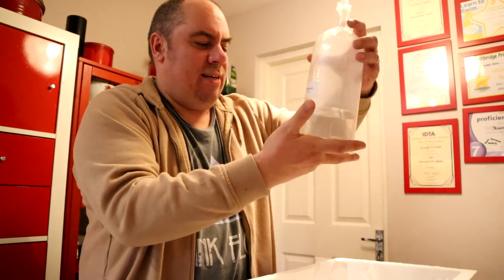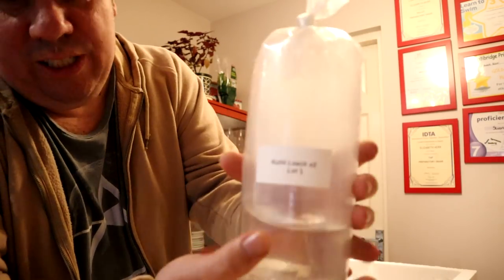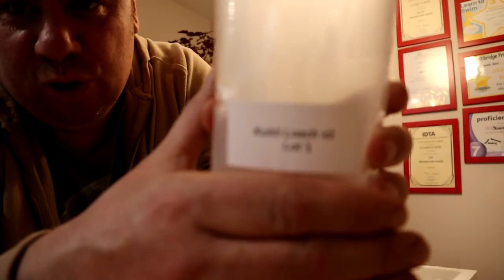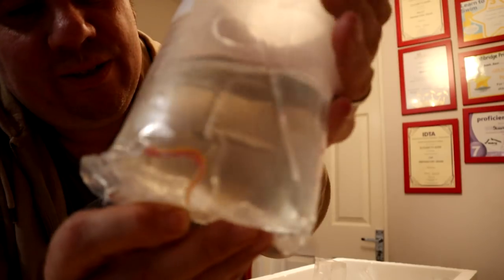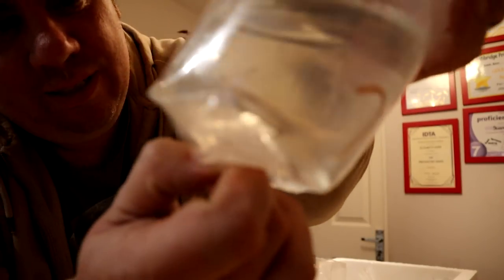Then we've got, this was one of the ones I wasn't necessarily intending to buy, a couple of Cooley loaches. They were a kind of impulse buy at the end of the auction. It was one red one and one regular brownie one.